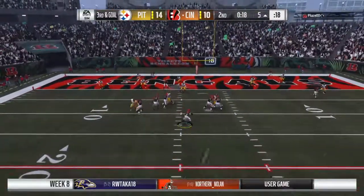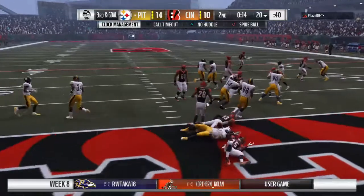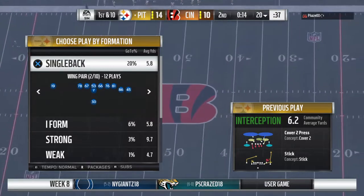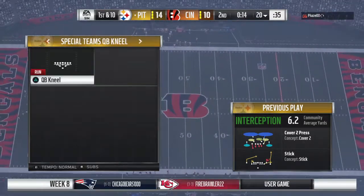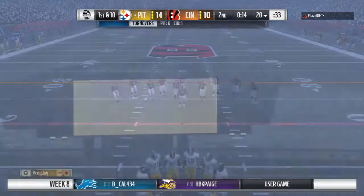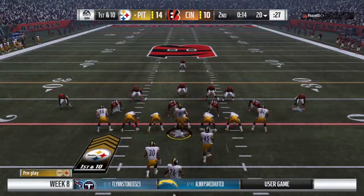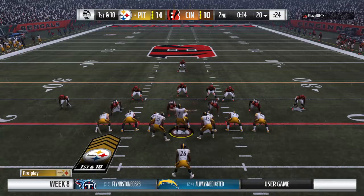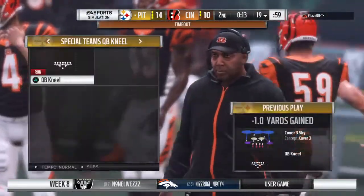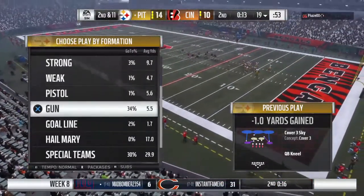Here's Taylor, operating from the gun. And oh, it'll be intercepted. Snags it for the pick. And his guys have got it back at the closing stages of the first half. 14 seconds, all that's left to this first half as they come up on 1st down. And with time running down, they go down to a knee. And now the Bengal defense here calling a timeout, as they'll stop it with 13 seconds to play in half number 1.